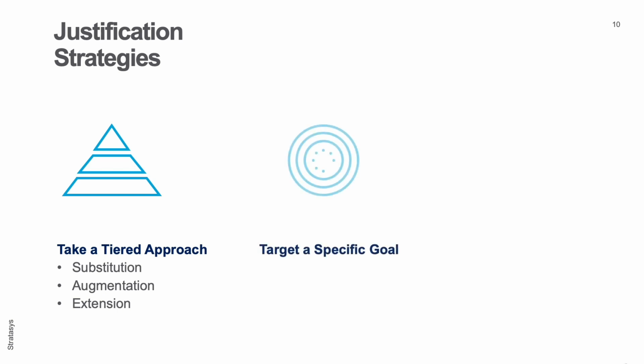A second justification strategy is to target a specific goal, and cost reduction is a great place to start. Profit growth is a goal for any business action, and it is achieved by either increasing sales or decreasing expenses. But expenses are a current fact, while improved sales are a forecasted possibility.